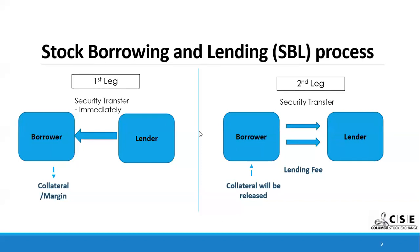There are two parts in an SBL transaction. The first leg is where you initially borrow the securities from a lender. The moment the lender and borrower transaction is matched, this is not in the ATS trading terminal or in your order management systems. This is in a separate system we call the central depository system, which will only be available to your brokers. So the orders will be placed through this system. Lenders and borrowers will place orders through their investment advisors or brokers. Once the orders are matched, a transaction will be executed and the security will be transferred from lender to borrower immediately. At the same time, the borrower will have to keep a margin collateral with the CDS prior to entering into that borrowing transaction.